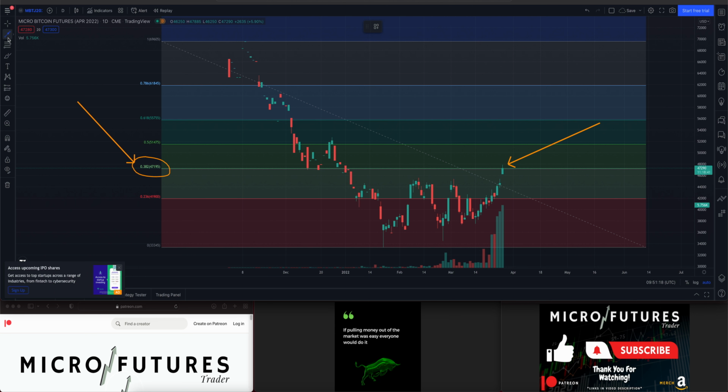And you can see moving higher, the higher fib levels and where that will take the micro Bitcoin. So the 0.5 will take it up to a 51,000 Bitcoin. The 0.618 up here is a $55,000 Bitcoin. And then 0.786 is a 61. And then all the way up here, $69,000 Bitcoin.